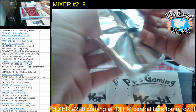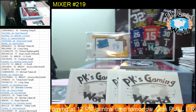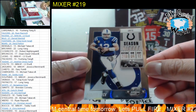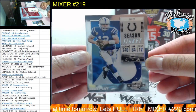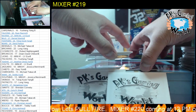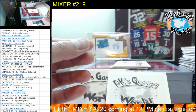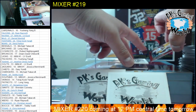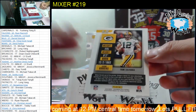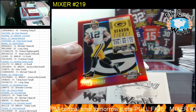All right, guys, good luck, everybody. Let's pull something big. Empty pack. First card, we have Andrew Luck, Season Ticket to the Colts. And then we have Allen Robinson, Season Ticket to the Bears. And we have Aaron Rodgers, Season Ticket, red, 77/199. Aaron Rodgers, pretty neat, for the Green Bay Packers.